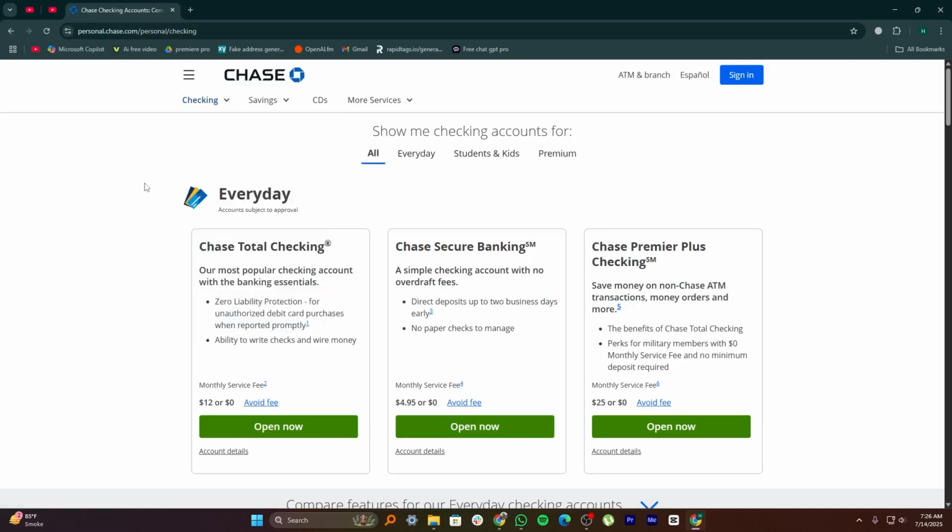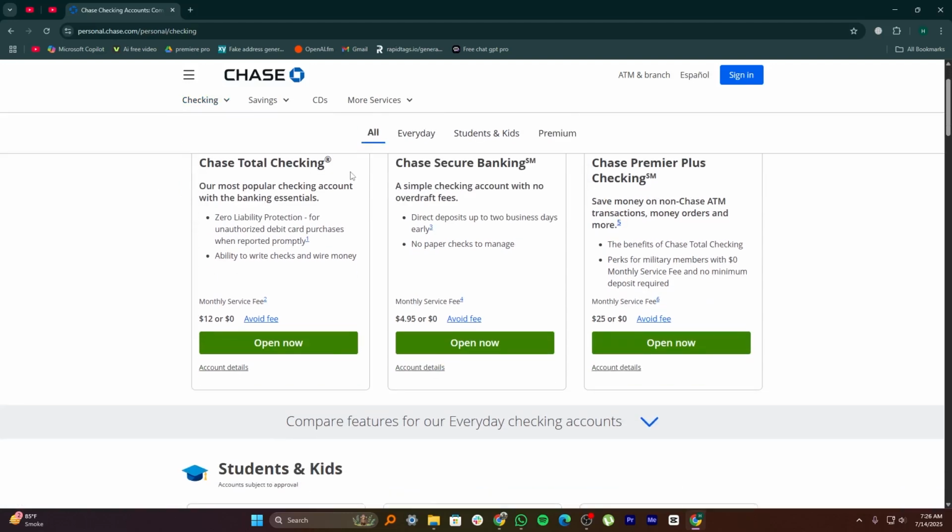But there are also some downsides. Most Chase checking accounts come with monthly fees unless you meet certain requirements like minimum balances or direct deposits. Their interest rates are low or non-existent on checking accounts, so you won't earn much on your money. Some users say customer service can be hit or miss, especially when calling in.